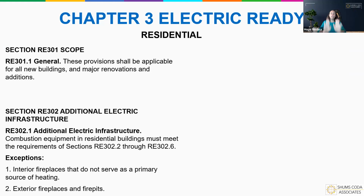So this is only required if you happen to be a new building, major renovations and additions. It also talks about that you have to add that electric infrastructure, which is what they're requiring at the electric ready components, when you're installing that combustion equipment. Now, there are some exceptions. The exception being your interior fireplaces, as long as the interior fireplace is not going to be used as a primary heat, and exterior fireplaces and fire pits.